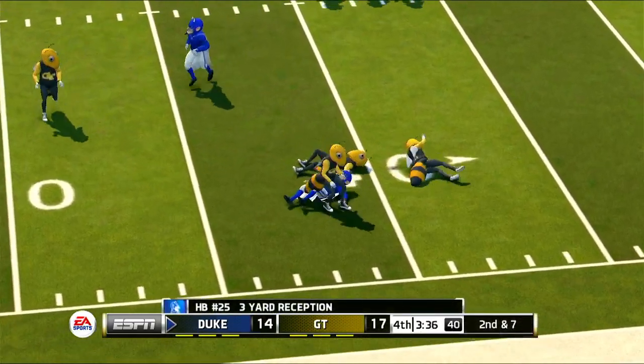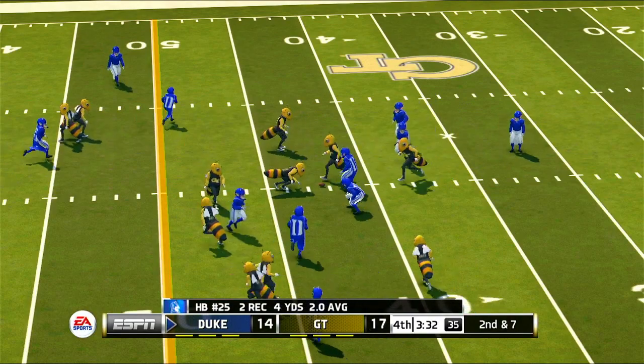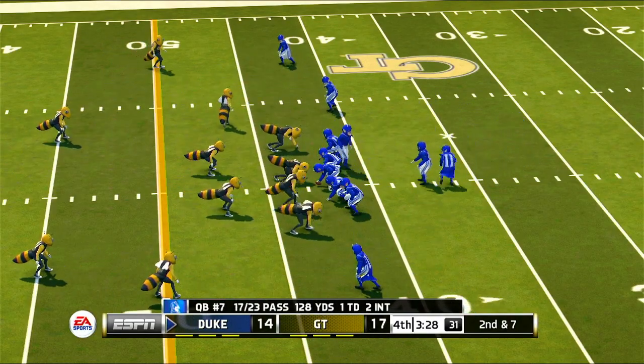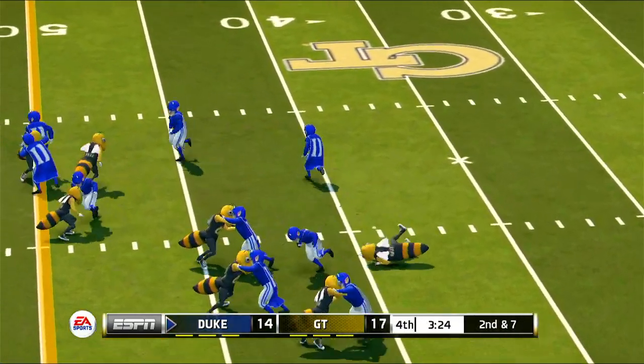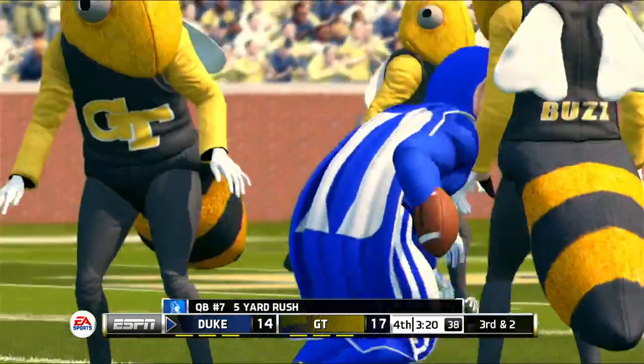And he's hit immediately. Nothing going on that play. Well, here I think the quarterback needs to be a little bit more patient in the pocket. That way he can allow his receivers to get downfield a little bit before he throws it. He's on the run. And they get nice yardage on that run.